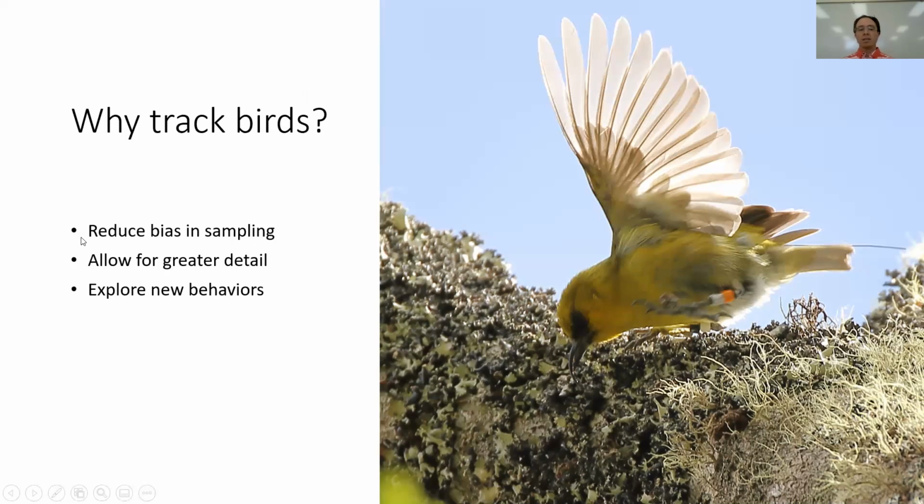reduce the bias in sampling, because when you're looking for ʻAkiapōlāʻau, it's much easier to see them, say, when they're up in the thin branches of a koa tree, because they really stick out. You can see them a lot easier in those areas. But you may miss them when they're down in the sub canopy and in more difficult to see locations. And so by using these transmitters, we can reduce some of that bias in sampling the total area that they use. And then it allows for a little bit greater detail.